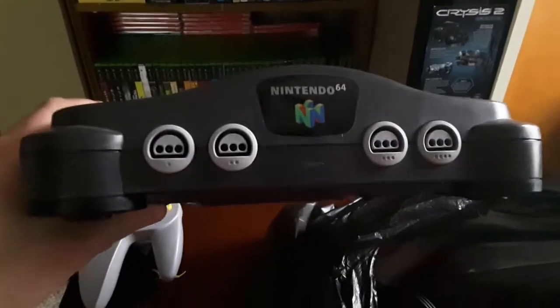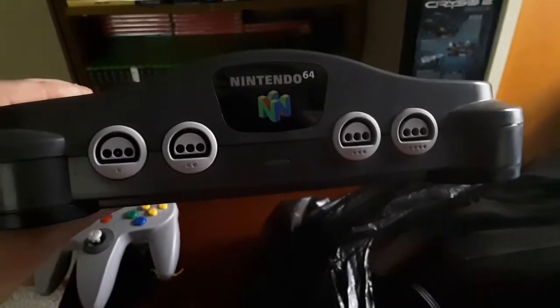This is something I've been looking for a long time, ever since I sold my original system years ago for some stupid reason. I'm not going to go into details why, but nonetheless, I finally got one. This channel's finally got one. That's the controller. So judging by the controller, you probably can tell that we now have an N64.